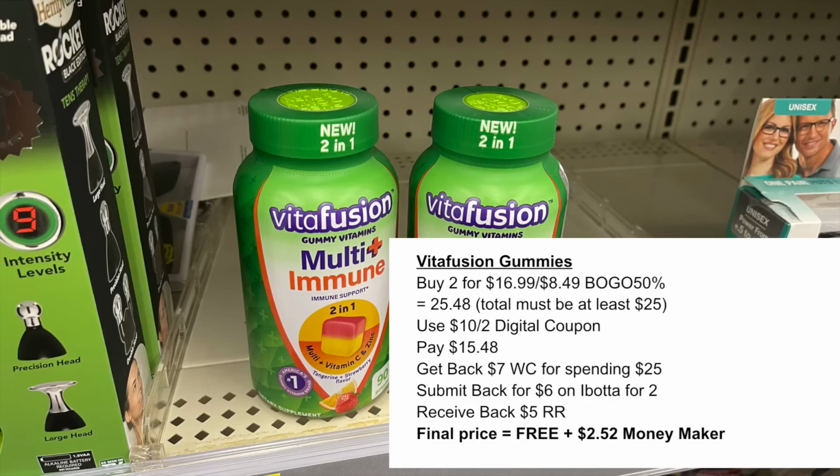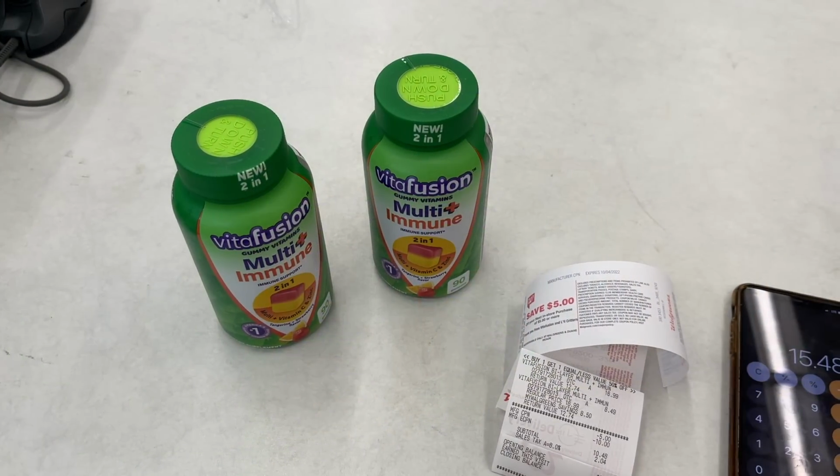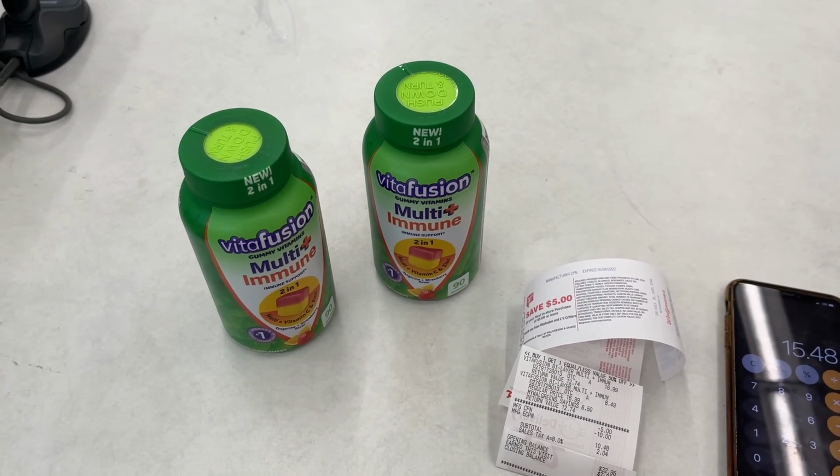After that $5 register reward, these two babies will be free plus a $2.52 moneymaker. And as always, with Ibotta, if you've been having any issues getting your money back when you use coupons, you may want to bypass this deal. I did not have any issues receiving my money back. This offer did not exclude any coupon use. So I've already gotten my $6 back for this deal, which made it really nice. All right, you guys, so this vitamin deal worked out really good.